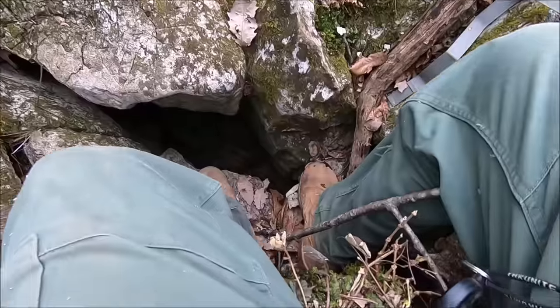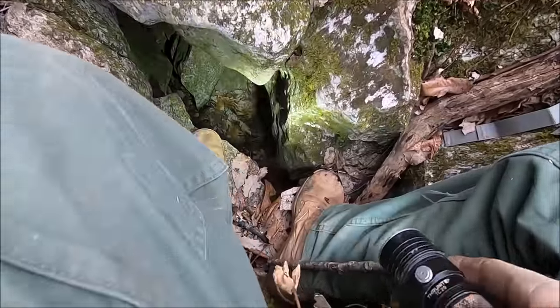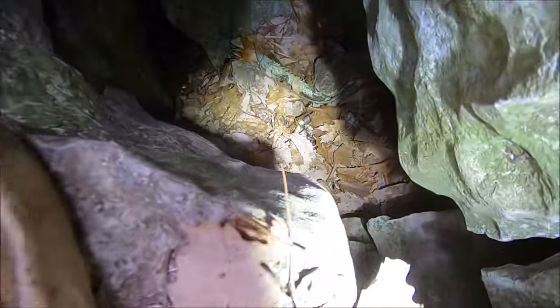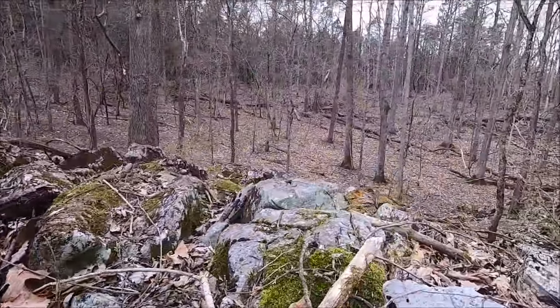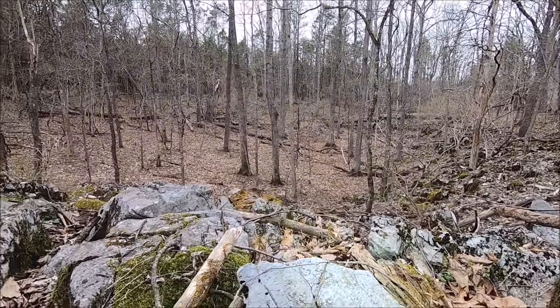You ready? So you can see it kind of goes down. I don't know how far. Animals are coming out of it though, because you can see mud there. I don't think it goes down too far. See anything? I don't think so. The problem is of course there's a giant sinkhole right there, and any cave would be underneath that, and we're way above it in these loose rocks.